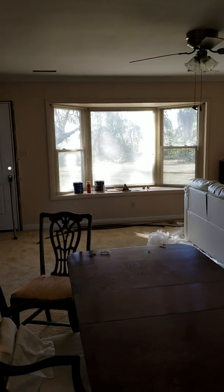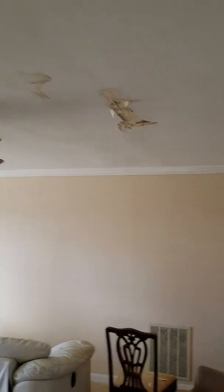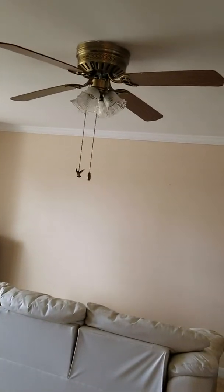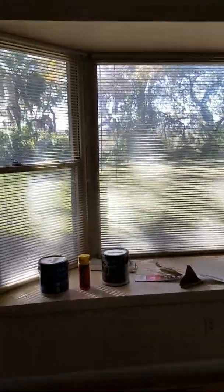Sort of a bay window there. It does have smooth ceilings. Got a little sheetrock damage. That's probably before they replaced the roof, or it was overflow from the air conditioning condenser. Either way, an inspection would reveal the source. I don't believe it's new.